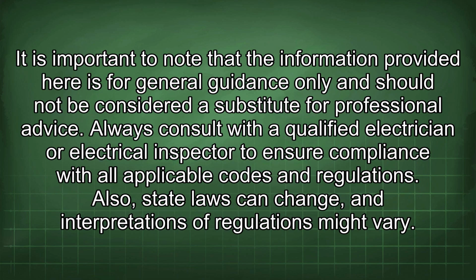It is important to note that the information provided here is for general guidance only and should not be considered a substitute for professional advice. Always consult with a qualified electrician or electrical inspector to ensure compliance with all applicable codes and regulations.